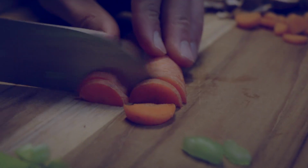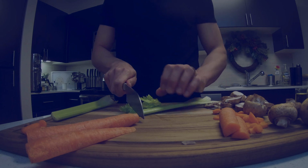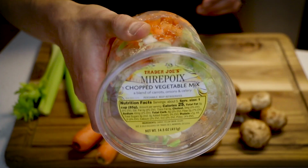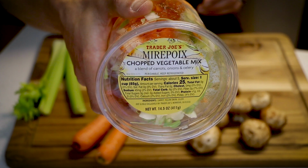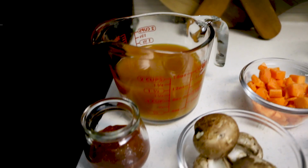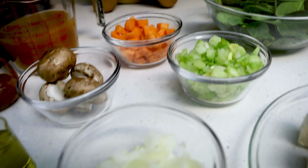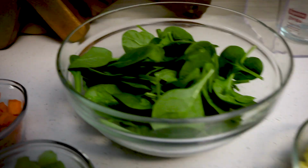Now, for a lot of individuals that are busy, one of the things that I actually recommend if you don't have time to cut your onions, your carrots, and your celery, is you can actually buy pre-cut vegetables. And one of my favorites is actually from Trader Joe's, which is the mirepoix mix, which has your carrots, your onions, and your celery already pre-cut and ready. So for our ingredients, we have our veggie broth, tomato paste, mushrooms, already cut garlic, our cut carrots, cut celery, our cut onions, cubed tofu, spinach, and frozen corn.